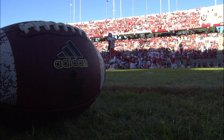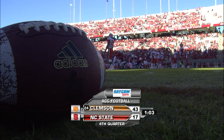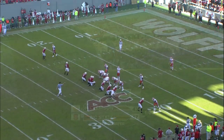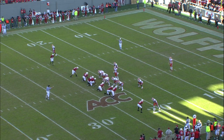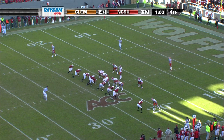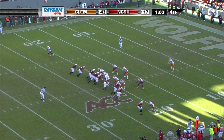Tim Brandt, Doc Walker, Mike Hogwood with you. The final 63 seconds of this one here in Raleigh, North Carolina, Carter Finley Stadium. Clemson took the early lead and they've kept it all day. 43-17. Quite a display. This is fourth down, and the Tigers will have to punt, give it back to the Wolfpack. NC State should have pretty good field position here, Doc.